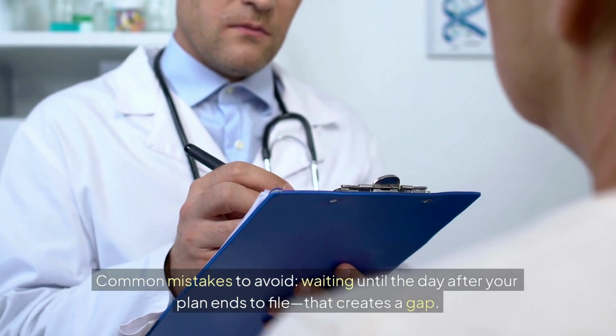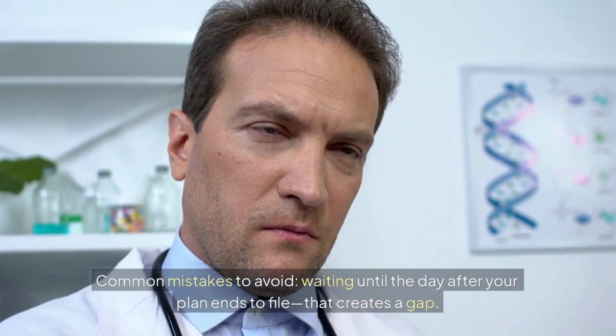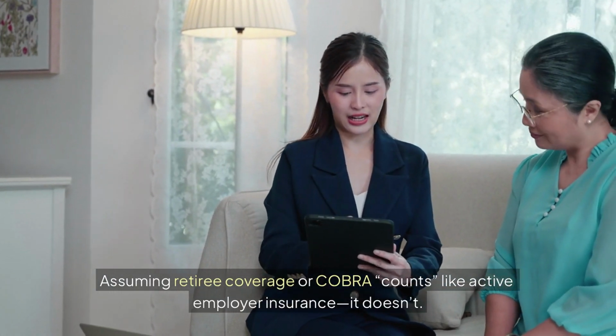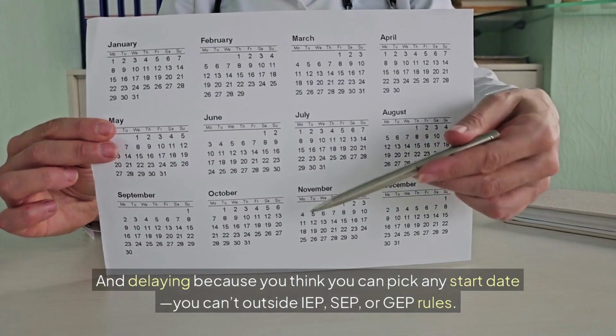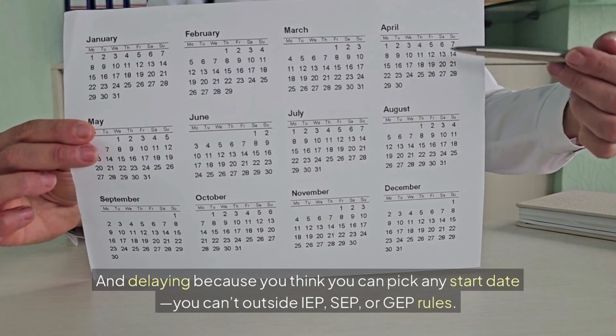Common mistakes to avoid: waiting until the day after your plan ends to file, that creates a gap. Assuming retiree coverage or COBRA counts like active employer insurance, it doesn't. And delaying because you think you can pick any start date. You can't outside IEP, SEP, or GEP rules.